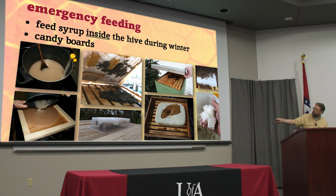You can make just a brick of it. It doesn't have to be in a mold and cover the whole thing. You can just make a block of candy. Some methods, you cook it down using a candy thermometer. Some people will just wet the sugar down and just pack it into a mold, and it can work just as well. This one, they just put it into a little plastic container and they plopped it down right over that hole in the inner cover so the bees can just come right up and grab it.